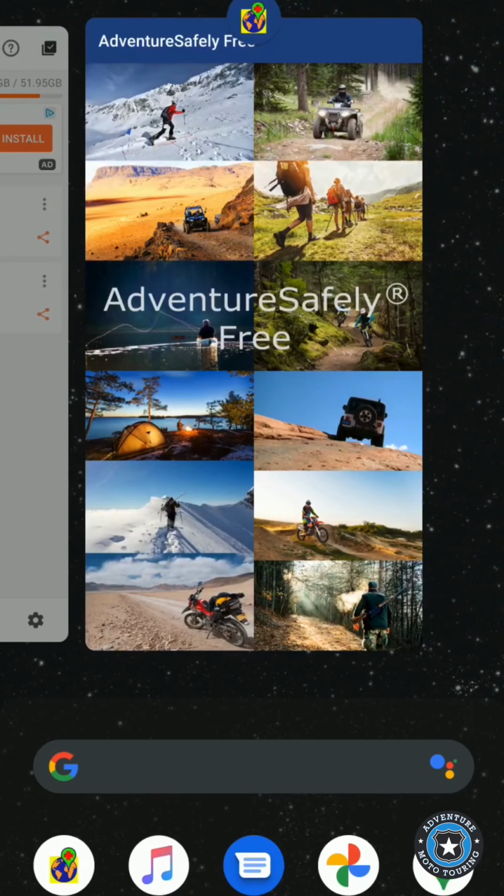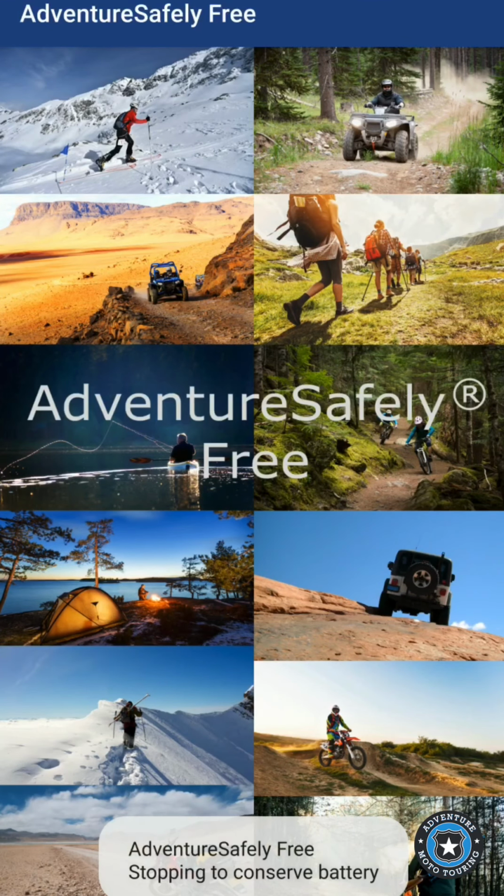All right, guys, here we go. The AdventureSafely app. Let's take a look at this thing. On the bottom left of my screen in the dock, where I have the app icons, you can see the world with a little pin icon. That is the AdventureSafely app icon. And then this is the loading screen. Let's click on it and check it out.